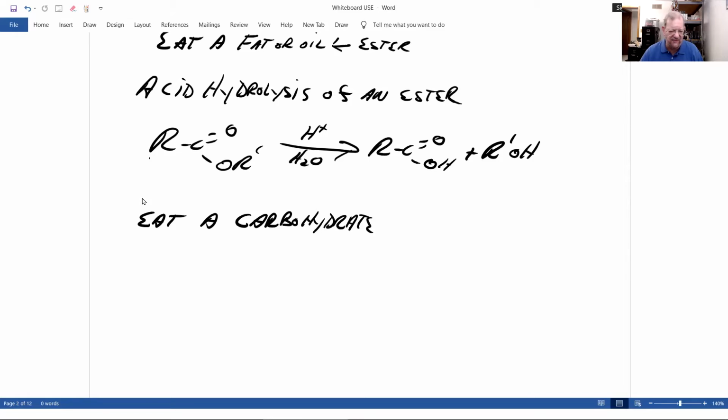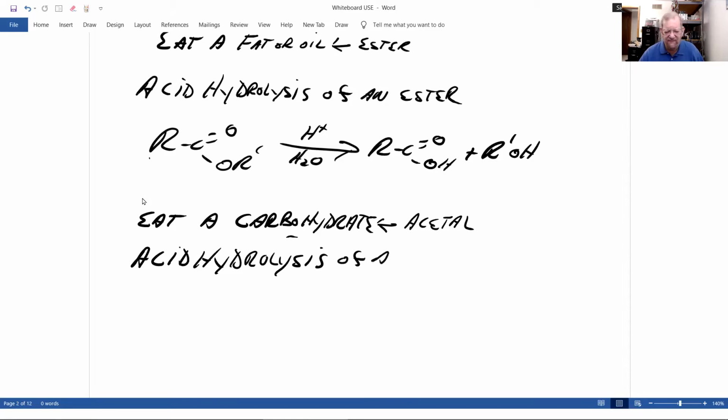And really, I'm talking about starches, but I'll still use the term carbohydrate. What's the key functional group here? Acetal, that's what holds glucose together in starches. So you have acid hydrolysis of an acetal.